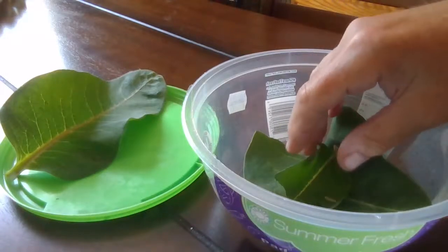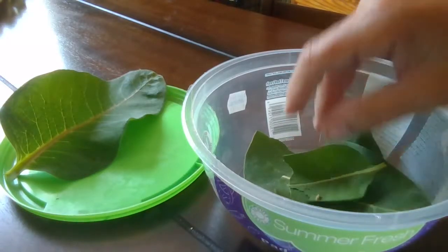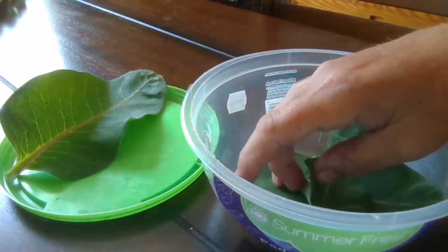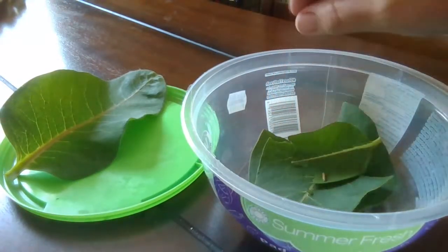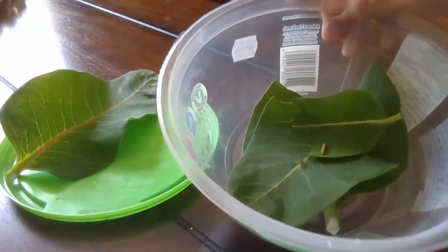So yeah, I'm just bringing you on my adventure. This time I'll bring you on the adventure, and try to show you once a day or every second day what it looks like and all the changes that it's going through.